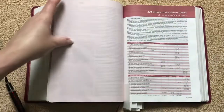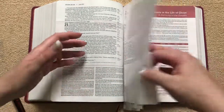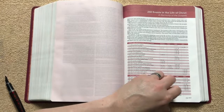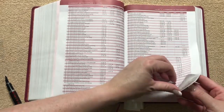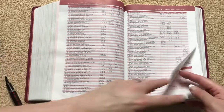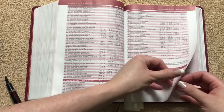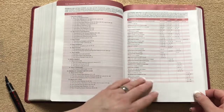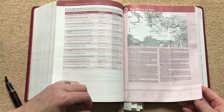So that's pretty neat. Then when we get to the end of the Gospels, we're going to have 250 events in the life of Christ. So we'll have the harmony of the Gospels. I like the way that it's in the 2 colors because it makes it a lot easier on your eyes. Then we're going to have the parables of Jesus, the miracles, and then the messianic prophecies and fulfillments.